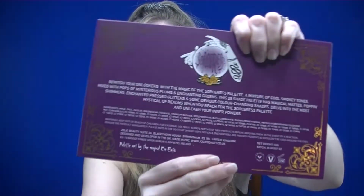Now the first thing I want to mention is take a look at the artwork on this palette. The outside art is absolutely beautiful, and let's open up this bad boy that does have a full mirror which says, "You look simply bewitching." How cute is that?